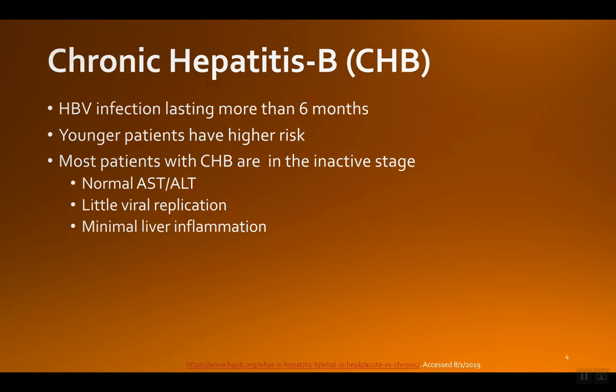For patients with chronic hepatitis B, they develop this infection, and within 6 months, their body couldn't fight it. The body could not make this hepatitis B virus undetectable. So after 6 months, it's considered chronic. You have a chronic hepatitis B infection. And unfortunately, we see this a lot in our younger patients.